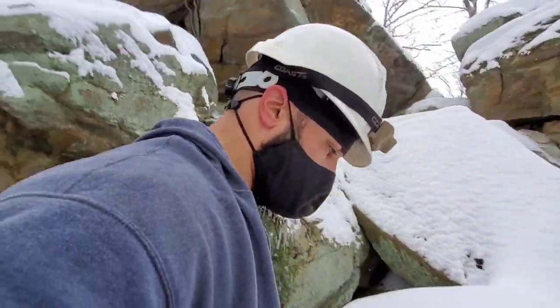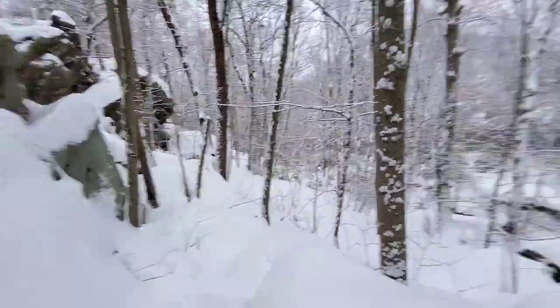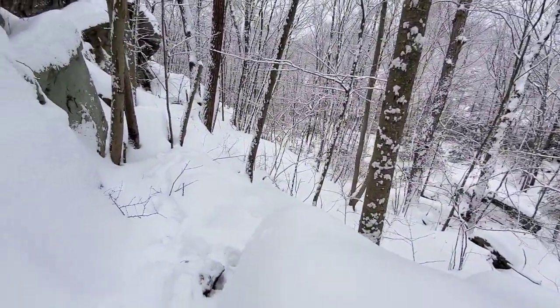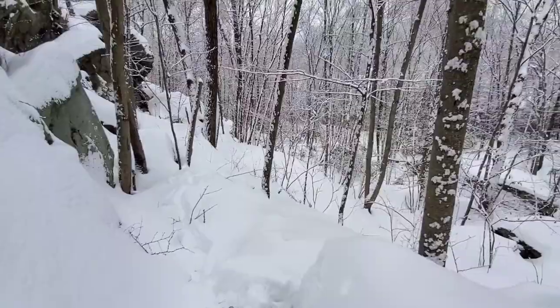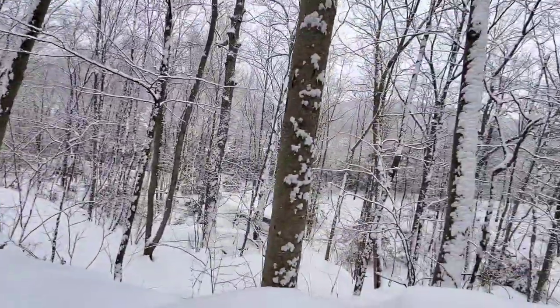So I'm ready to start hiking back, I guess. I mean, look at it out here. It sucks, but what are you gonna do? This is somewhere on the Mocanaqua Loop Trail.